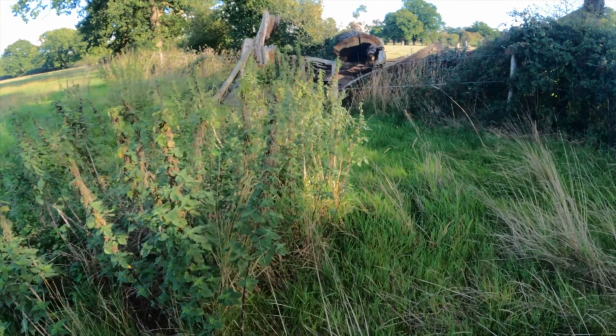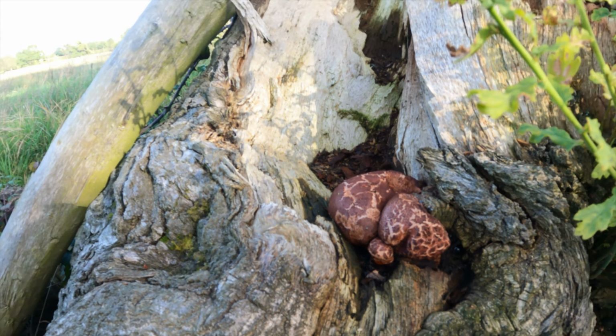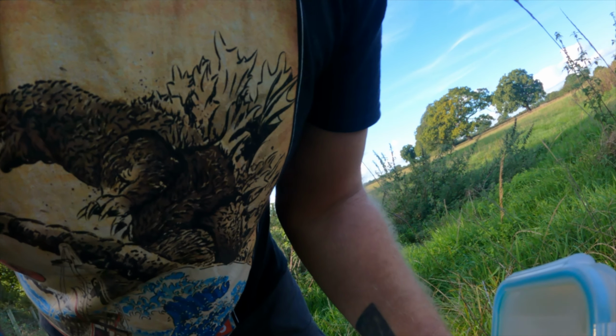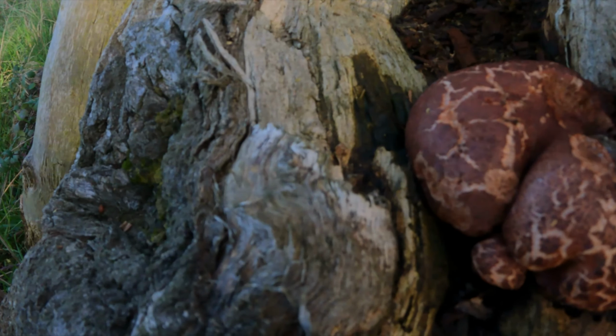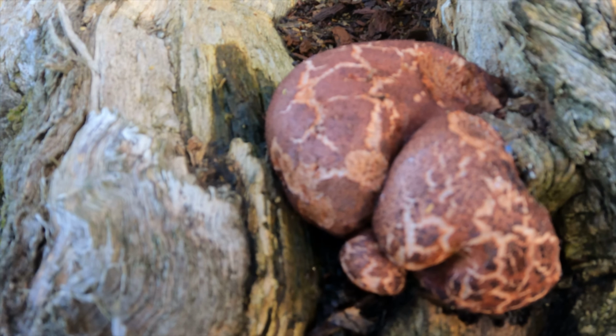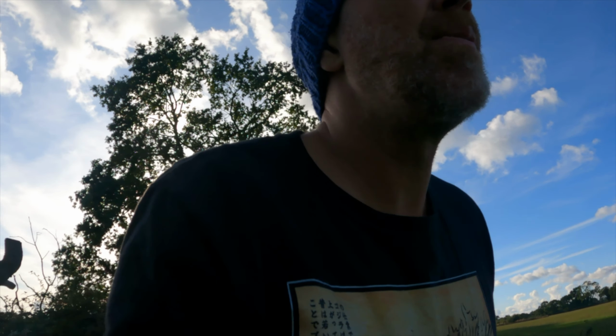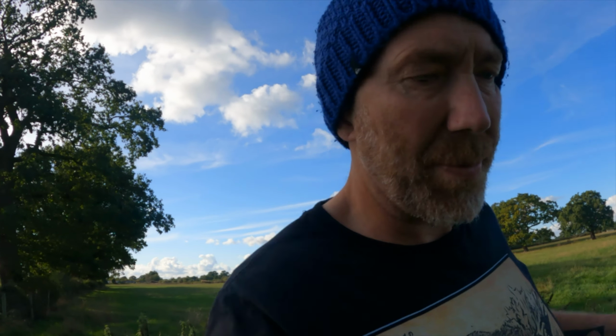So I first saw this, and I was like, oh, is that beefsteak? And to be honest, I'm still not sure whether it is or not. So if you're a mushroom expert out there, please do let me know.